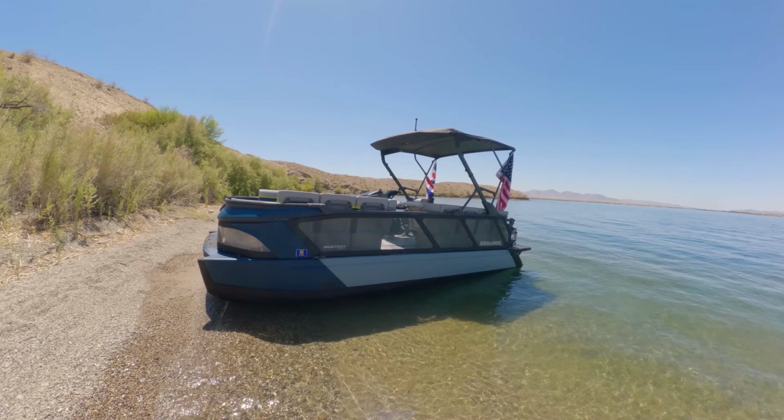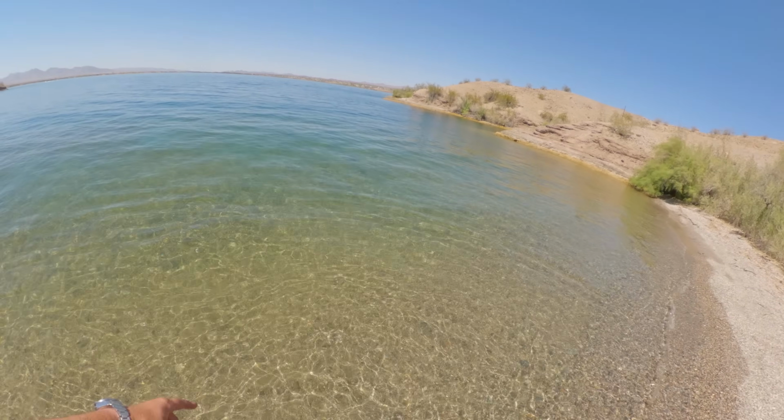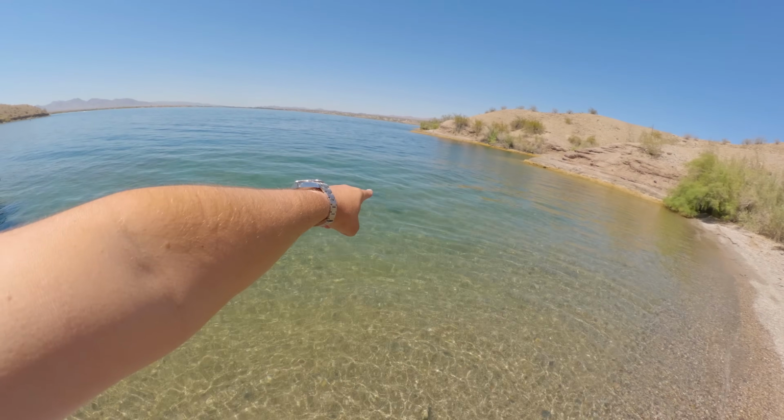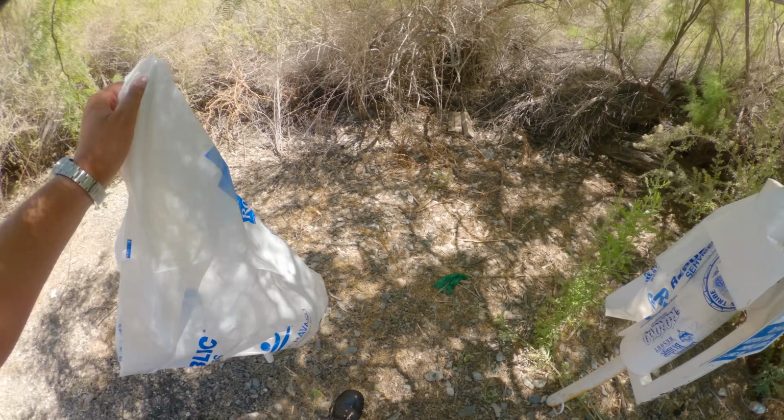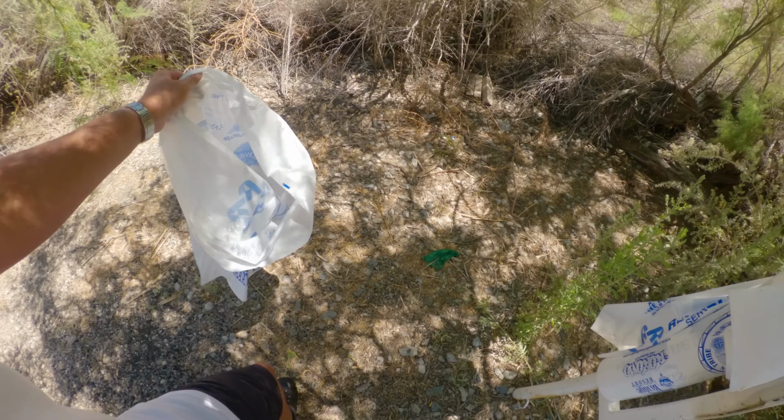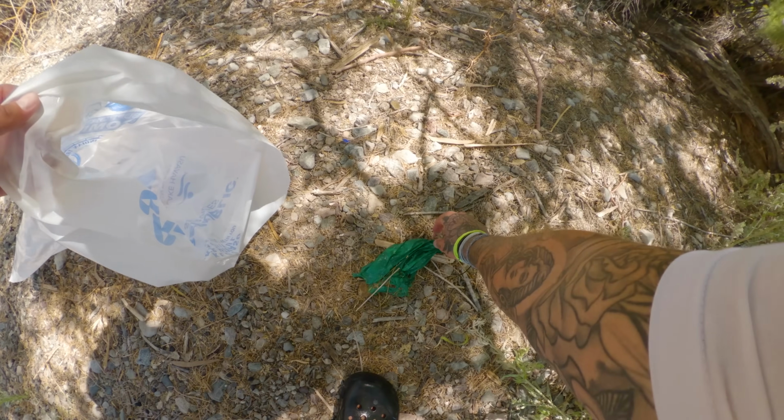Oh, look at that. This water feels so good. See all the fish down here? Like 1, 2, 3, 4, 5. In fact, there's a whole school of them. I didn't bring my litter picking gun with me, but let's start as we mean to go on. Someone else's food. Lovely.